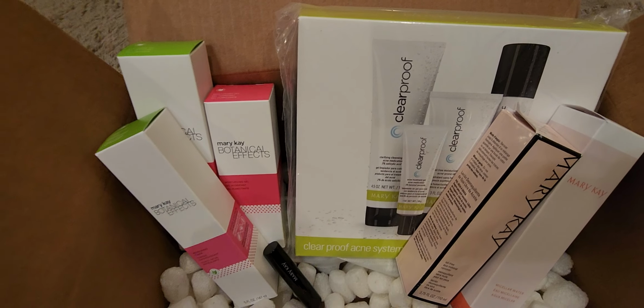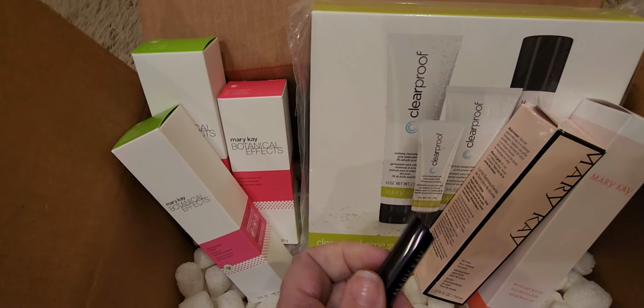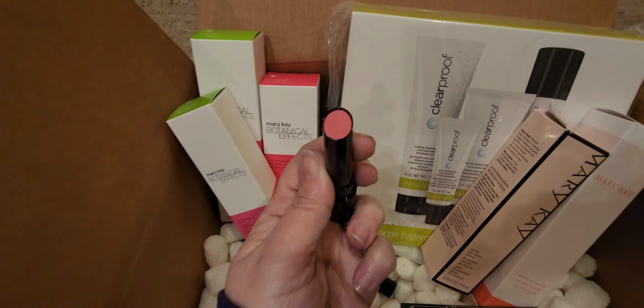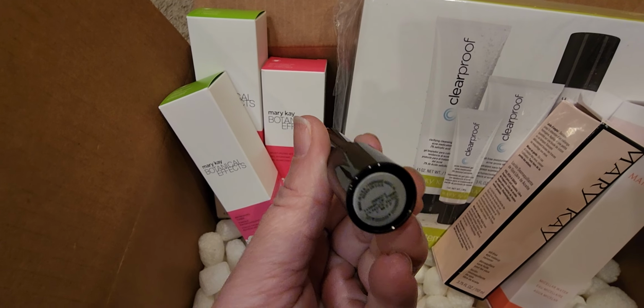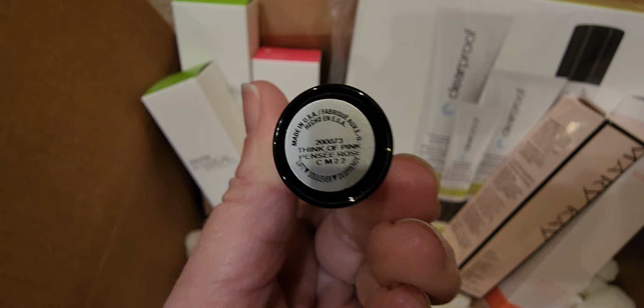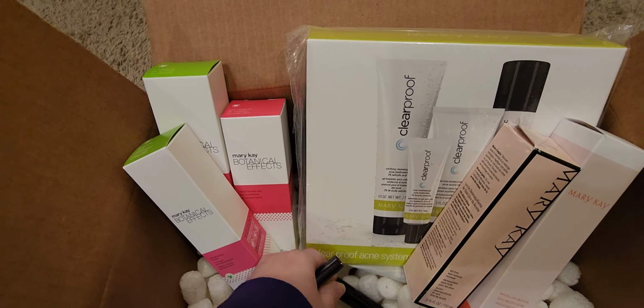The girls are too. Another thing that was new in the catalog that we ordered is this new lipstick. Such a pretty pink color. So I think I'm going to have to get Adam to take me out this weekend to try it out. It's called Think of Pink, and I think it's definitely a pretty good name for it because it is definitely pink.